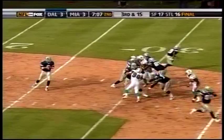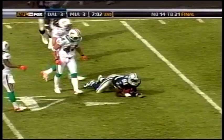Cowboys have to get to midfield for a first down. Romo fires. Owens hangs on. A first down.